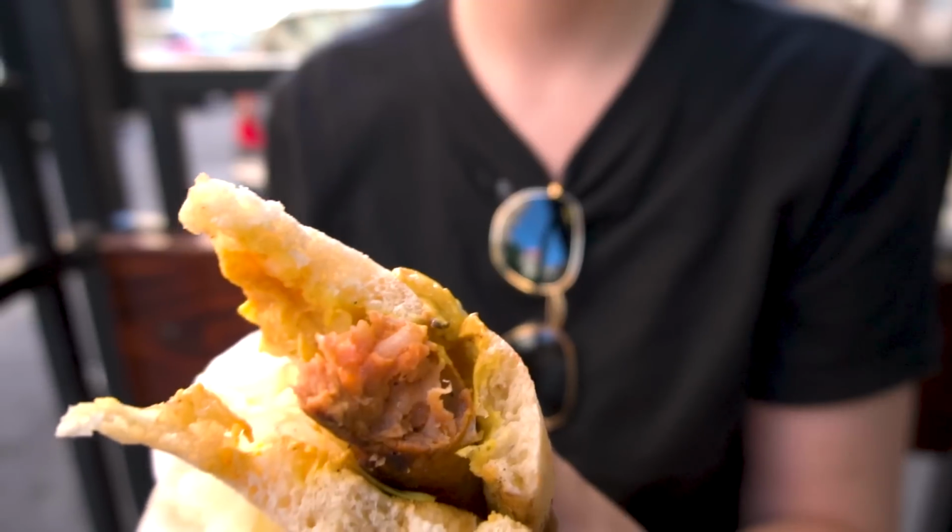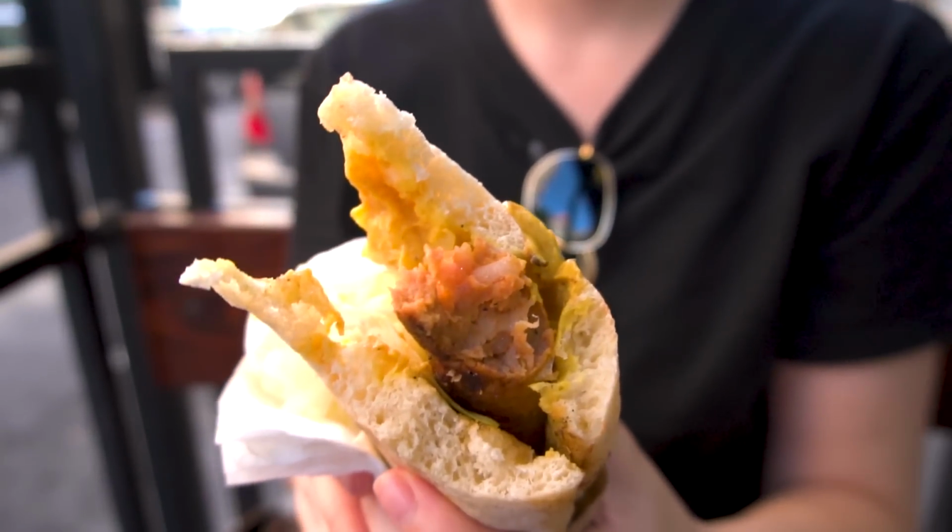Basically, when we were researching what foods to try and a hot dog came up, we didn't ask any other questions because we love hot dogs. Apparently it's traditional, I don't really know how. I guess Eastern European and Balkan sort of style food is a lot of meat and bread things, so a hot dog kind of makes sense.